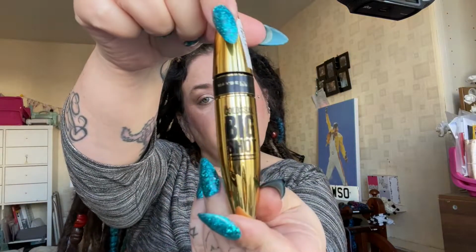Now I am coming in with my Maybelline Colossal Big Shot in Daring Black mascara. I love this mascara. It's great. It is not clumpy. It does not look like you have fucking spider webs and Christ knows what else stuck to your eyelids. It's a nice mascara and it goes on really, really nicely. I love it so much. I have another bottle waiting for when this bottle runs out because I like it so much.